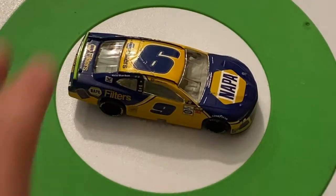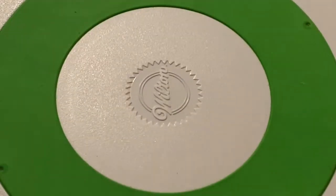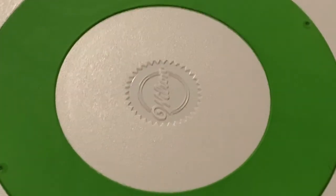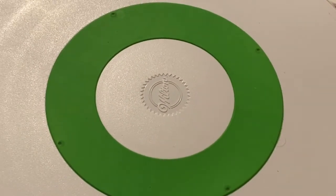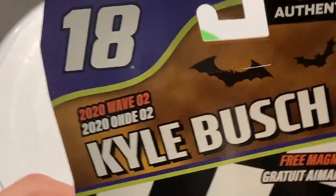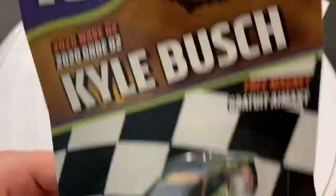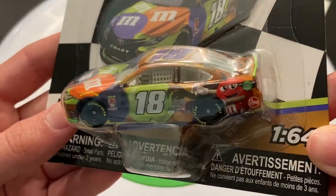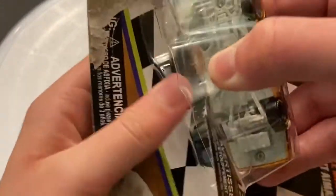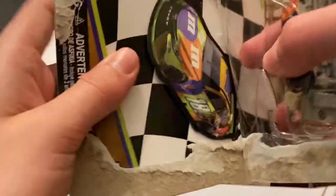So there it is, the NAPA filters car for Chase Elliott. And let's move on to a Kyle Busch car, another Chase car. I'm not sure why they're putting so many Chase cars in the waves. Got the special Halloween decals right there. The Halloween M&M car for Kyle Busch, which is kind of on point to be doing this right now. It is October. So yeah.